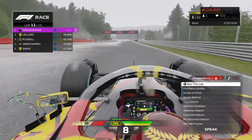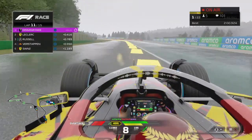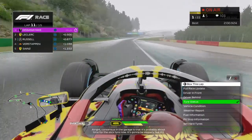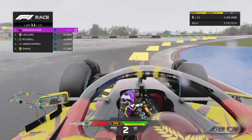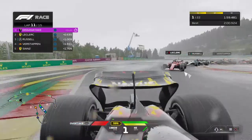Let's just see. Tyre status. I didn't catch that, mate. Just say it again. Oh, come on. Tyre status. Alright, consensus in the garage that it's probably about time for the slick tyre now. It's going to be slippery, but it'll probably be quicker. Huh? What? The team is telling us to come in for slicks.